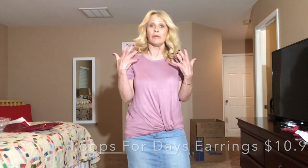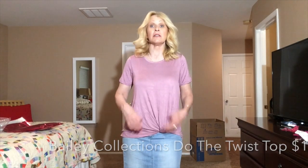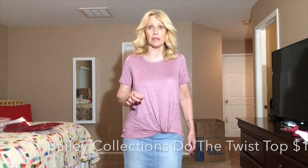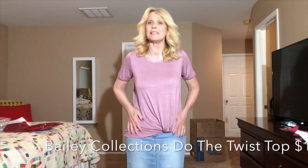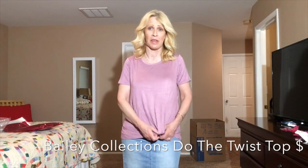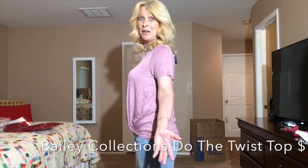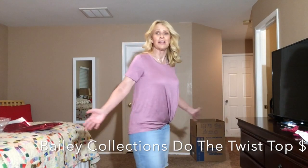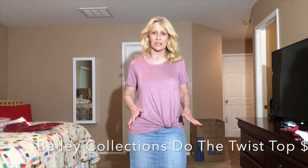I would rather have pom-poms or tassel earrings or something like that. This is the Bailey Collections t-shirt in kind of a mauve pink color, and I love it. This is polyester with I think 5% spandex in it. It feels amazing. It's a very, very soft tee with this detail in the front, which if you watch my videos, you know I like the detail on the t-shirts.